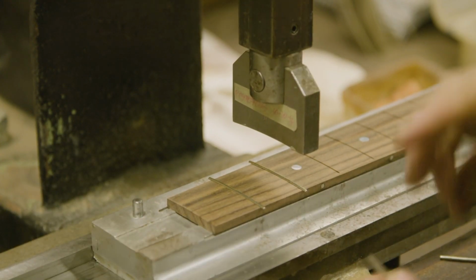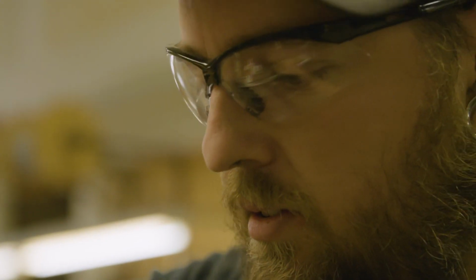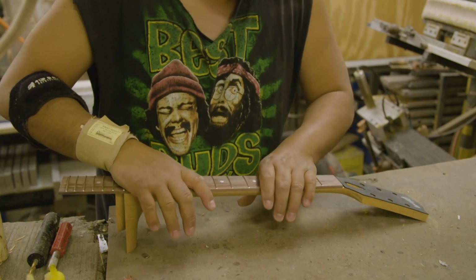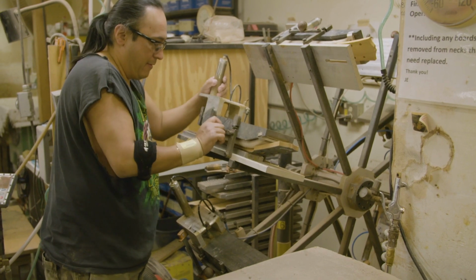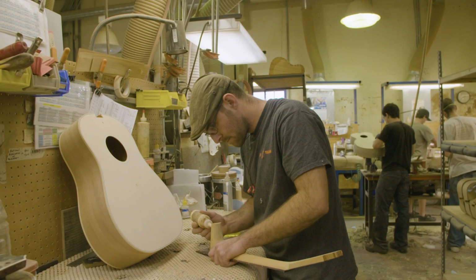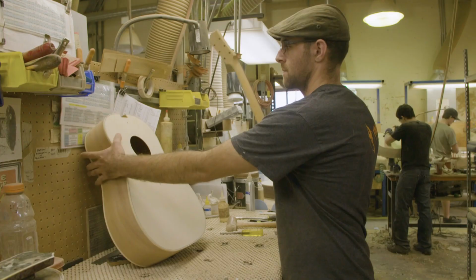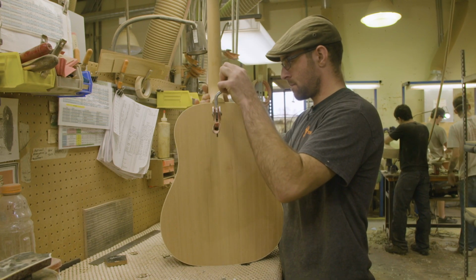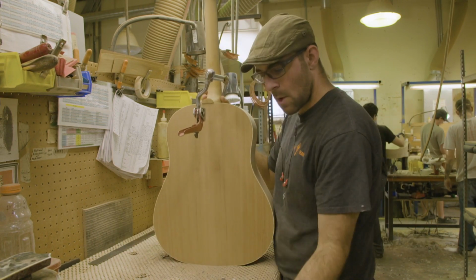Frets are then punched into the fretboard. This is what a musician uses to navigate the board through touch. The fretboard is then glued to the neck using a press. At last, the neck can then be glued to the body. Glue is added to the dovetail joints of both pieces, then they are lined up and pressed together. Clamps are used to hold them in place whilst the glue dries.